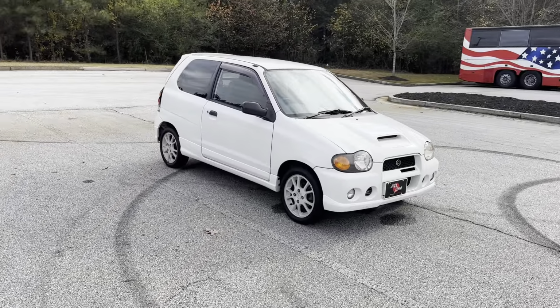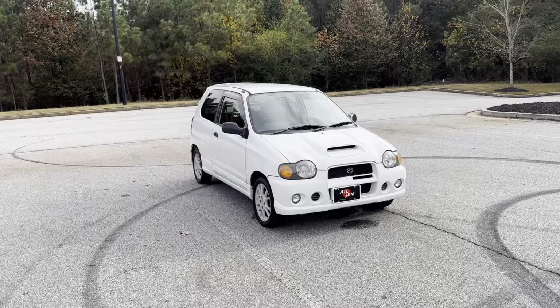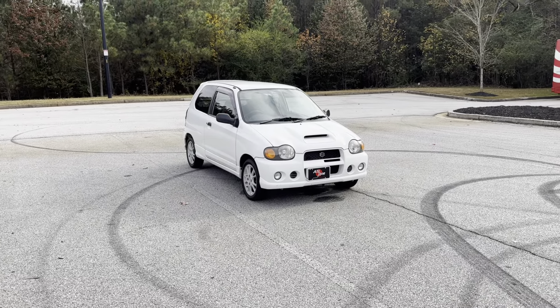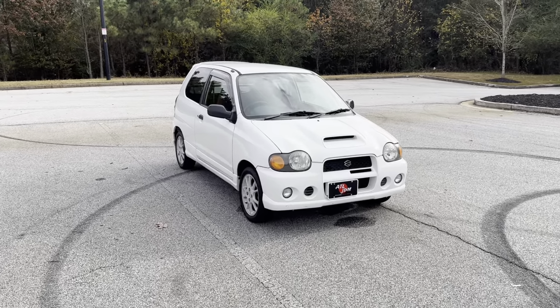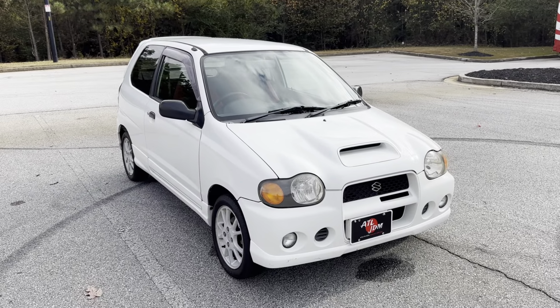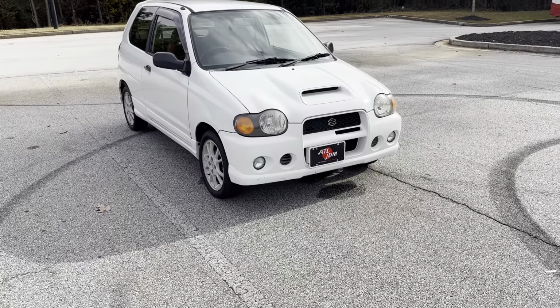And in all honesty, since we bought this one, I haven't even seen one close to this in terms of miles, condition, all the above. I mean, this car is just a really, really good car. But it is a 25-year-old car, so it does have some issues with it. And Nick is pretty familiar with everything, but I'll just kind of point some stuff out.